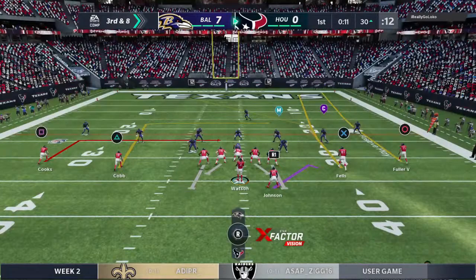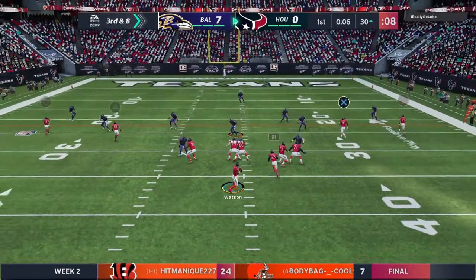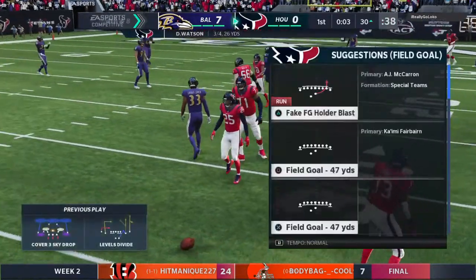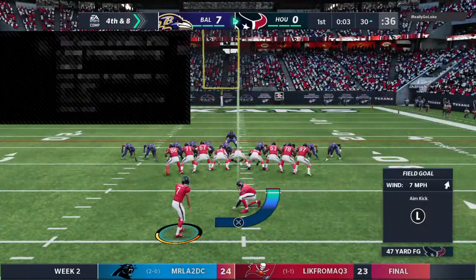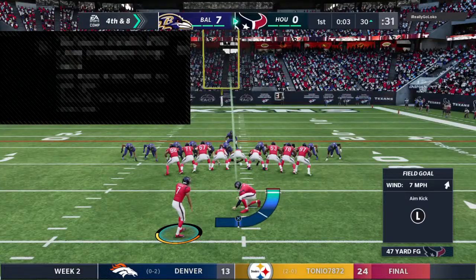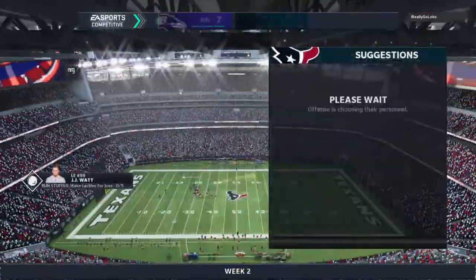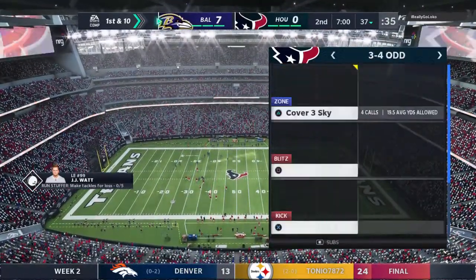Eighth play of the drive forthcoming, and they need 8 yards on 3rd down. A shotgun snap for Watson. Fine work by the Baltimore defense to help bring up 4th down. Cooks. Incomplete. So on 4th down, Texan kicker Kaimi Fairbairn comes on. It'll come from the right hash. It's a 47-yard attempt. And that is no good. And this score will stay right where it is. After one, 7-0.